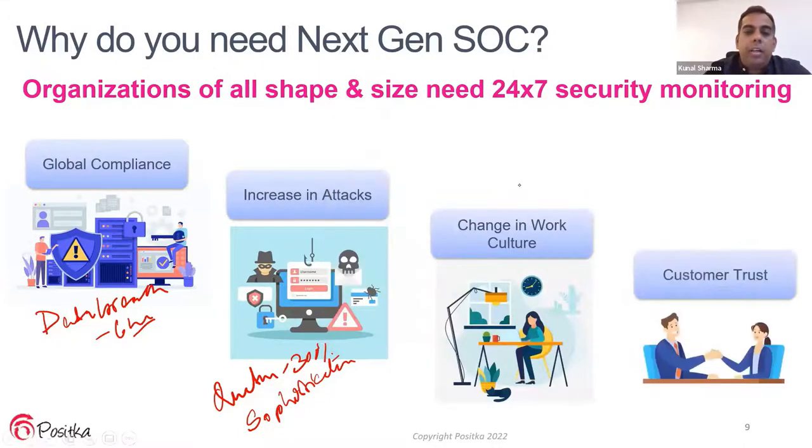Next one is definitely the work culture and the customer trust. When I say work culture, now we have seen a big transformation in the way people access data. Organizations have opened up their networks so that people can work from home, connect securely to the databases, and then access the data. However, data breaches happen quite a lot still, and this is one of the reasons why the attacks have also increased. What we have seen is typically 90% of the data breach happens because of an insider or one of the end users who would have clicked a malicious link and would have opened the gateway to the attacker and the log sources.